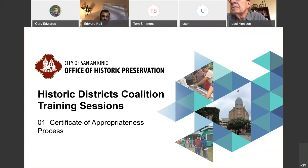Let me introduce myself. I am Corey Edwards. I am a Deputy Historic Preservation Officer with the City of San Antonio Office of Historic Preservation. I oversee our design review program. With us on the call, we have Edward Hall, a Senior Historic Preservation Specialist, Stephanie Phillips, also a Senior Specialist, our Director, Shannon Miller, who's also the Historic Preservation Officer, Rachel Retaliata, who is a Preservation Specialist, and Katie Totman, who's a Specialist. And I believe many of you have worked with all of us, if not some of us. And so we wanted to maintain that familiarity with staff as we go through these items.